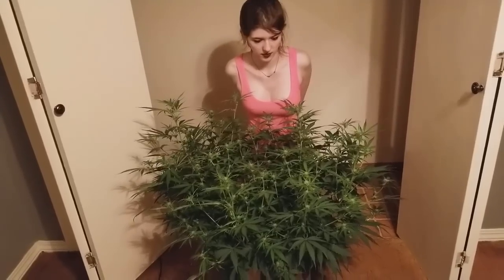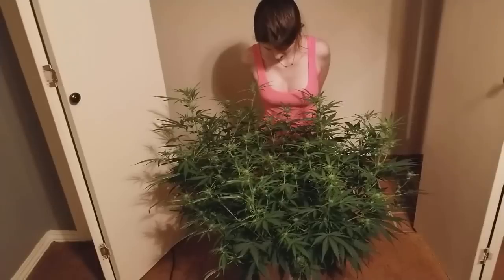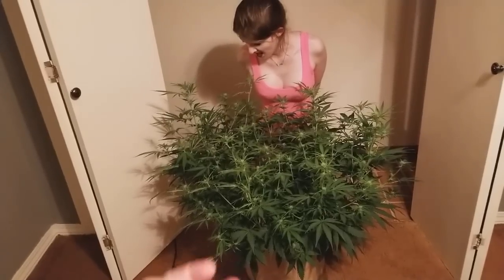Scentsy Skunk, or Skunk by Scentsy Seeds autoflower, is definitely, if you want a big plant, it looks like it can definitely do that. And the main thing is, do the colas get big?